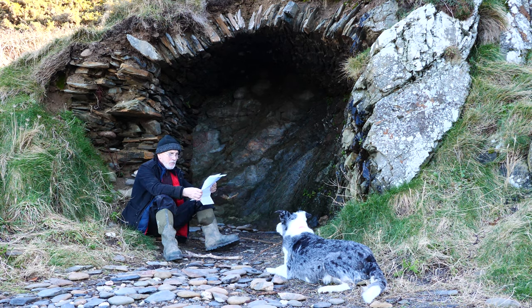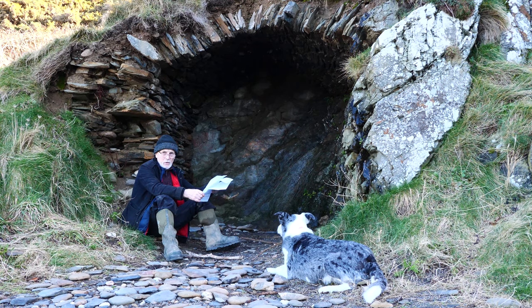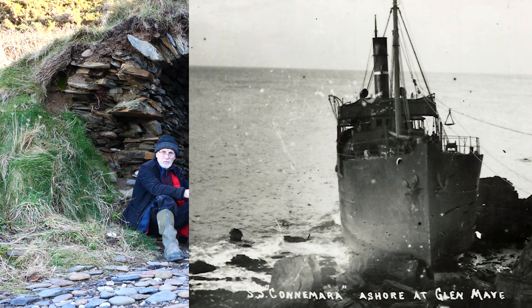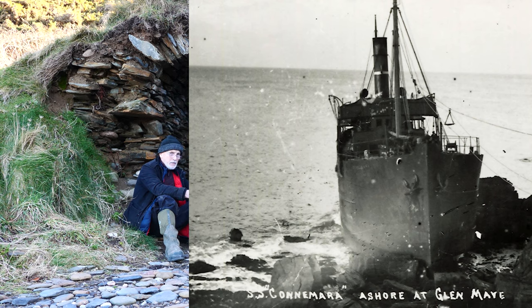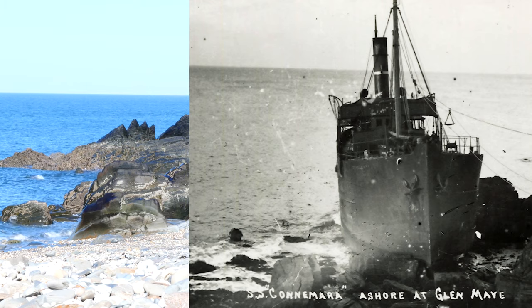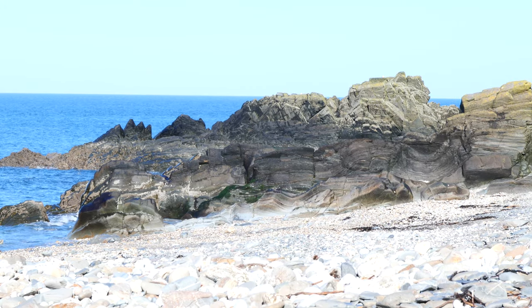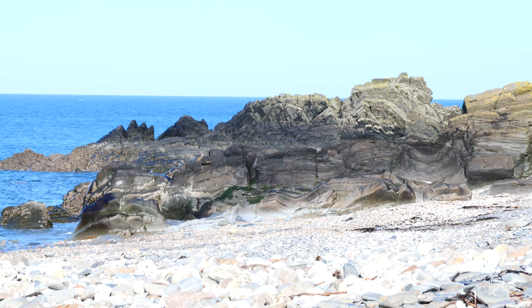In 1924, a steamer came ashore here. The SS, what's it called? SS Connemara. Twelve crewmen, they all survived. They huddled on the beach overnight under a tarpaulin. I'll take a video and show you which rocks they came in on. From what I can see, it looks like that's where the SS Connemara would have gone aground.